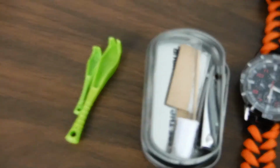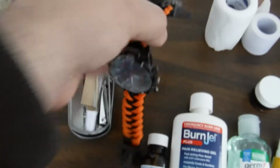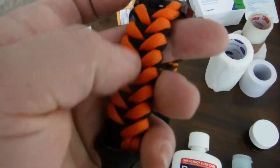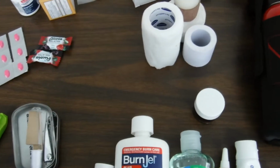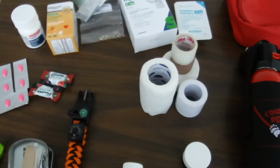Another big thing that I always have on my person is my survival watch, which is definitely a first aid kit for me. It's got a compass, temperature gauge, time. It's got the lanyard. You can use that for survival. It's got the ferro rod on it, and it works decent. I didn't use it right the last time I used it. And then all my bandages.